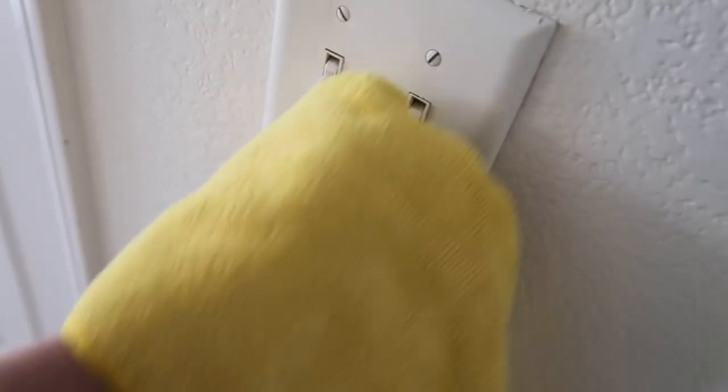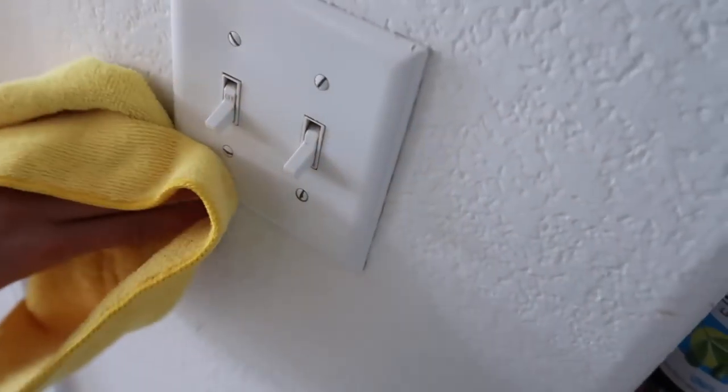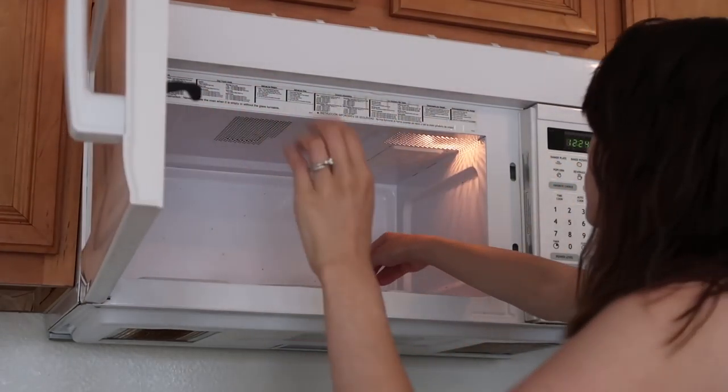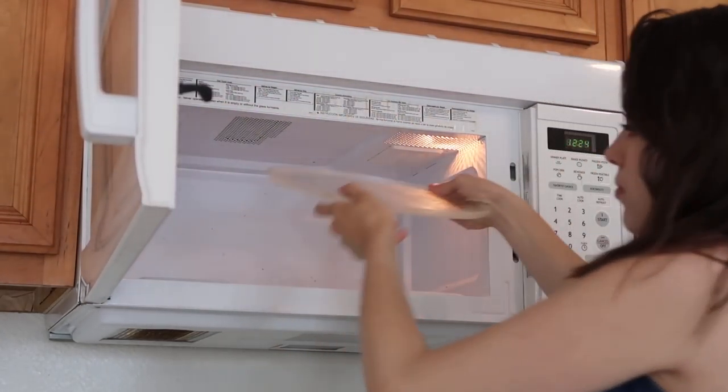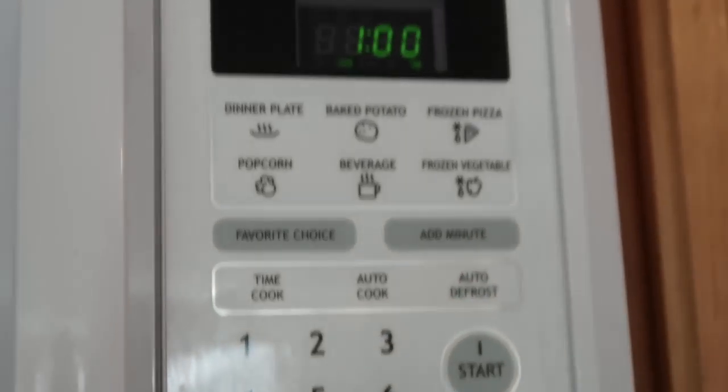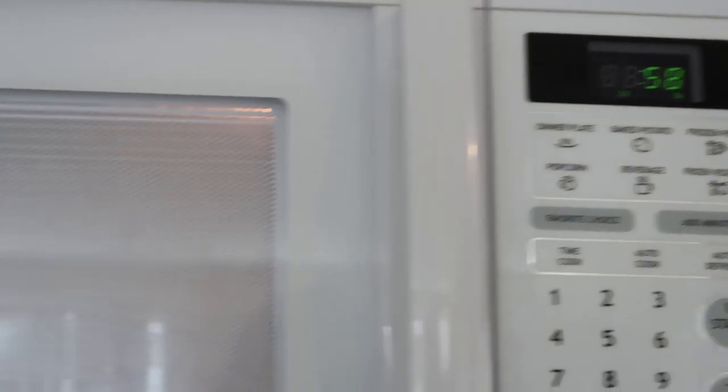Next, I cleaned out my microwave. I do this every week or couple of weeks, but it needed to be done again. I actually like to take some apple cider vinegar, put it in a little container, and heat it up in the microwave for about 30 seconds, and I just let it sit in there for a little bit. And this actually helps to break up any particles and stuff that might be in the microwave, and it makes it a lot easier to clean.